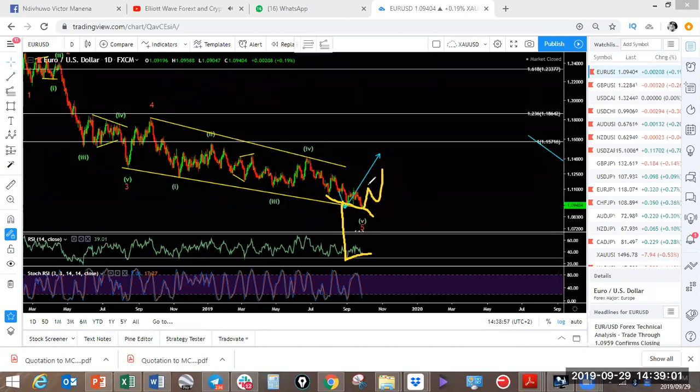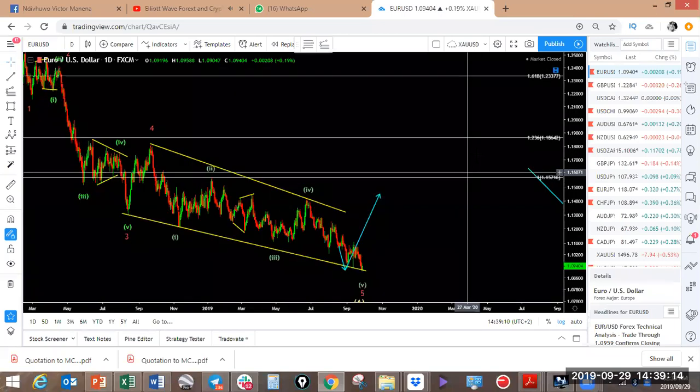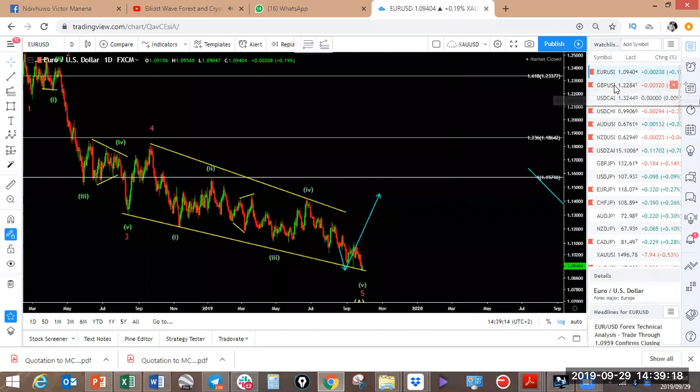All right, so if we're gonna get this, we're gonna have an impulse. So if we get an impulse, that's what we're gonna trade the correction here to the upside. And then we should trade then to the downside. That's the long-term forecast on this. All right.